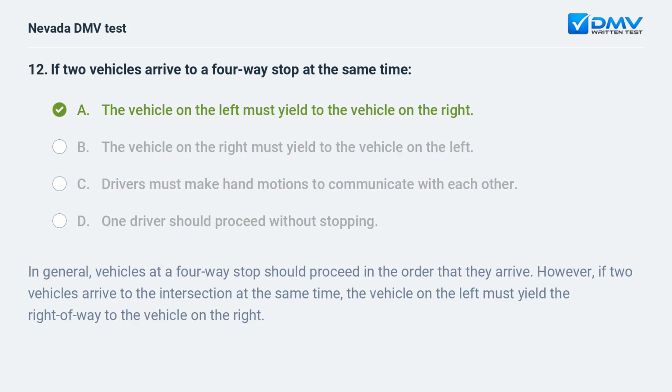A. The vehicle on the left must yield to the vehicle on the right. In general, vehicles at a four-way stop should proceed in the order that they arrive. However, if two vehicles arrive to the intersection at the same time, the vehicle on the left must yield the right-of-way to the vehicle on the right.